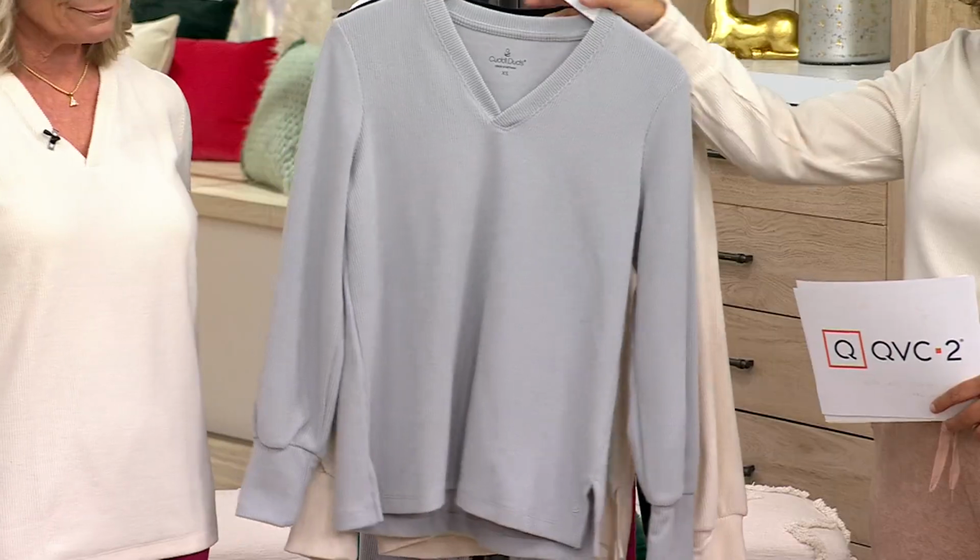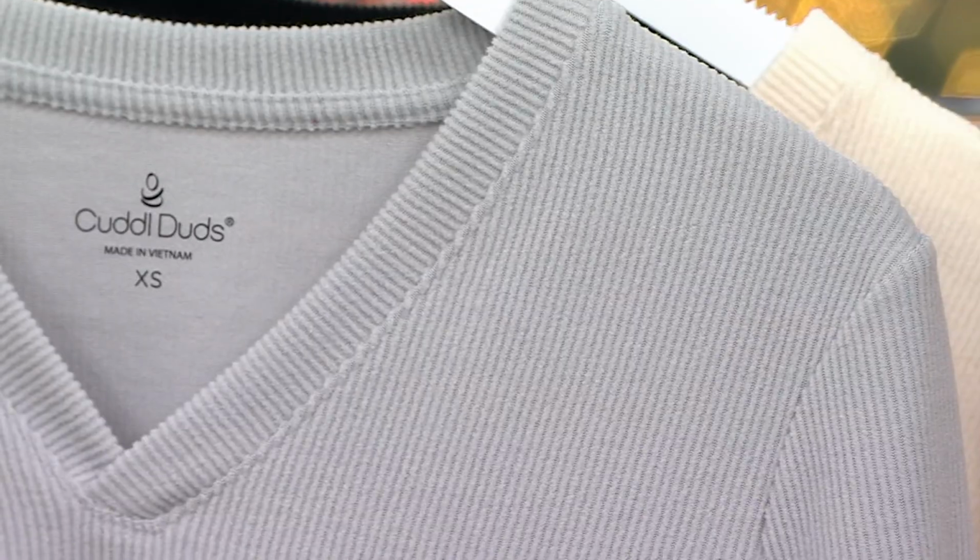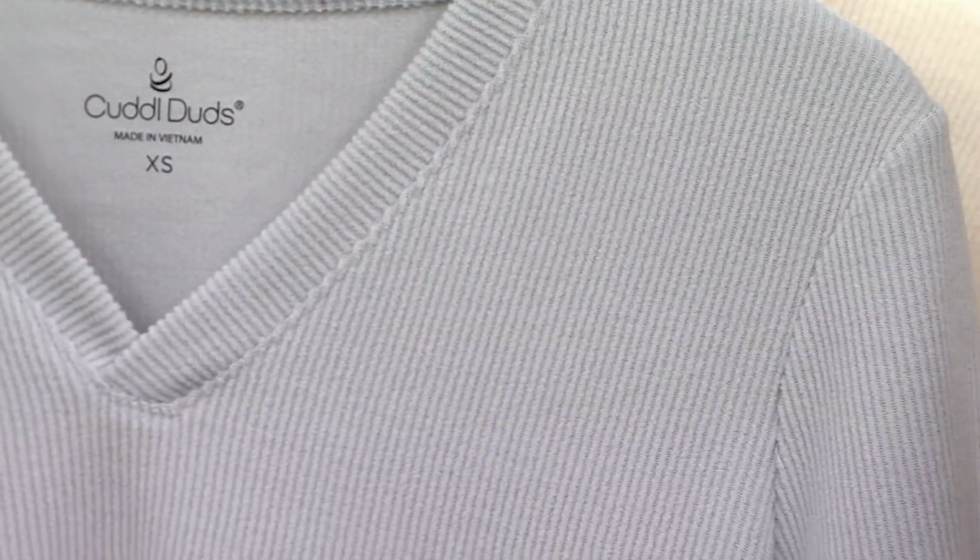Yeah, and it's going to pair back with so many other pieces, whether it's black, whether it's denim, whether it's a favorite cardigan, a coatigan like we had earlier. Perfect. It's all going to pair back.